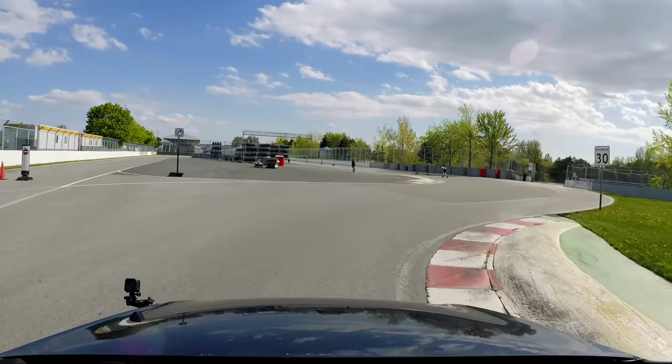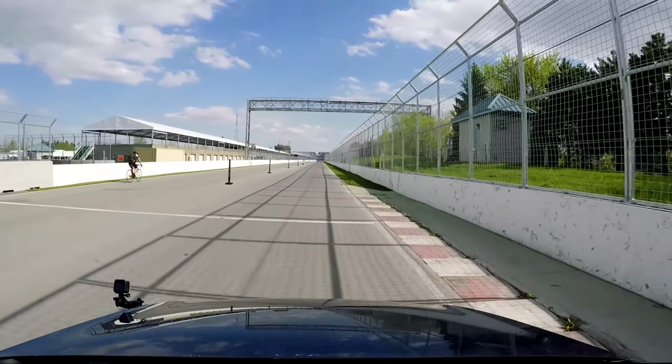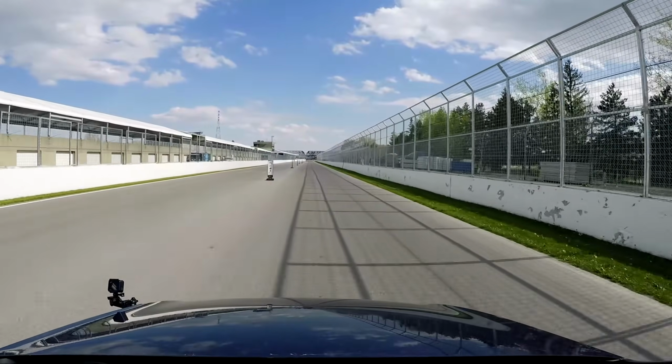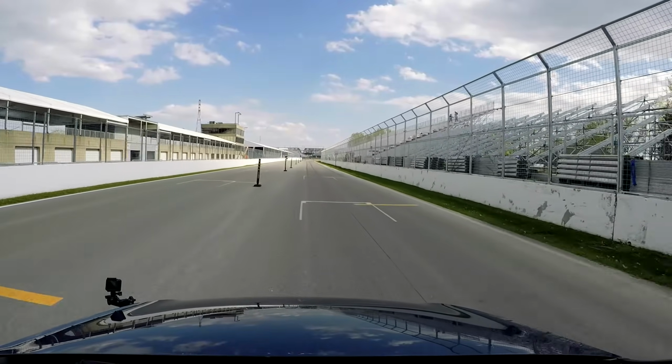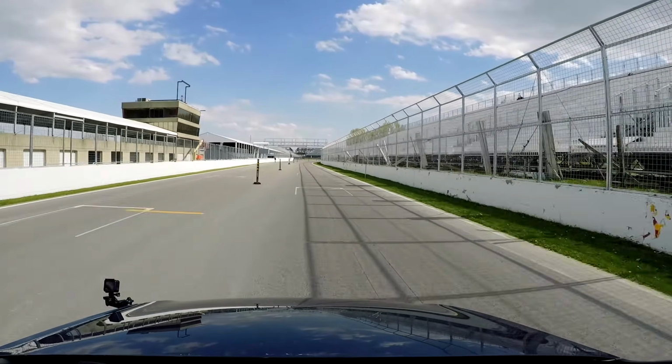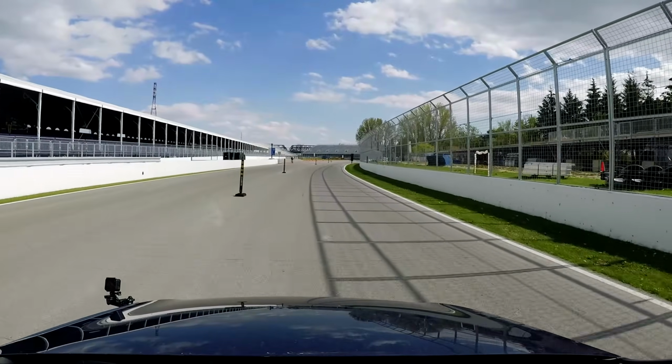So you clip both curbs and then you hug the car nice and tight to the wall on the exit here. DRS detection zone right after the wall, and you're on the main straight. And that's pretty much a lap of the Circuit Gilles Villeneuve at a very slow speed. Yes. Nailed it.